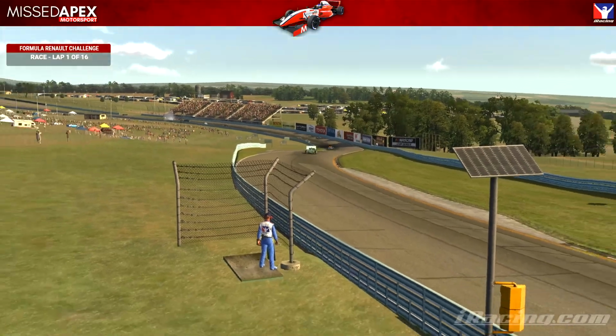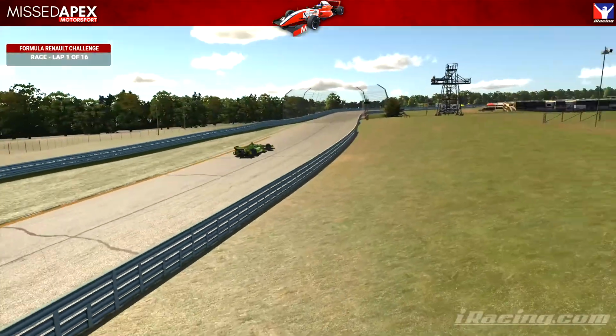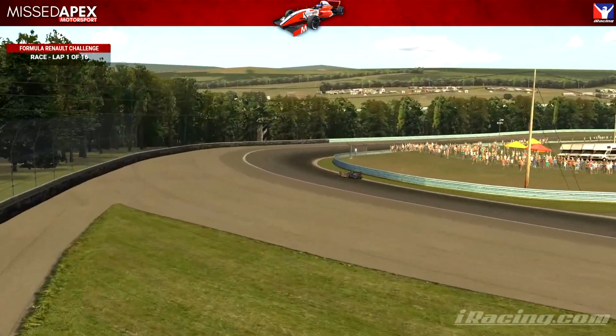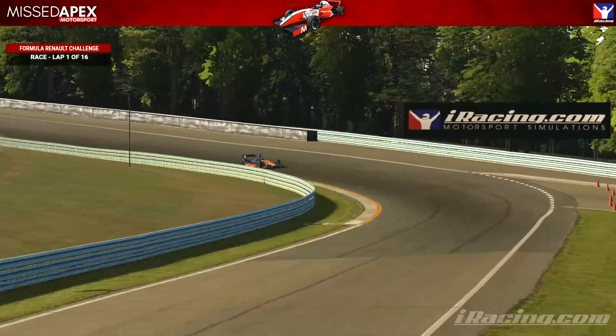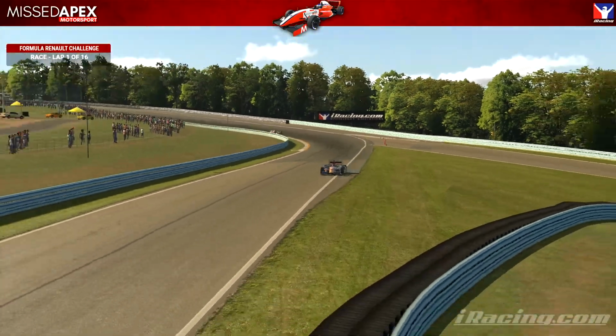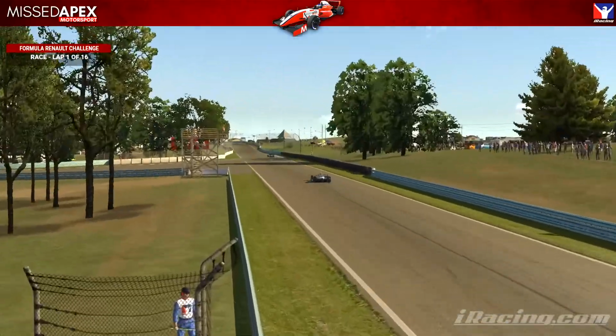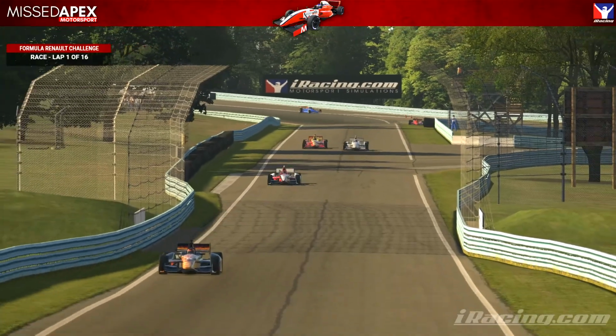There we go. Sorry, my timing tree's gone a bit crazy, but yes, we do have Boomsma there. And Derbitzberger looks like he's in the pits and out of the race. We have Stephen Williams in second still, so those two managed to get through. John Cox moves up to P3, and Stephen Taylor just behind him.